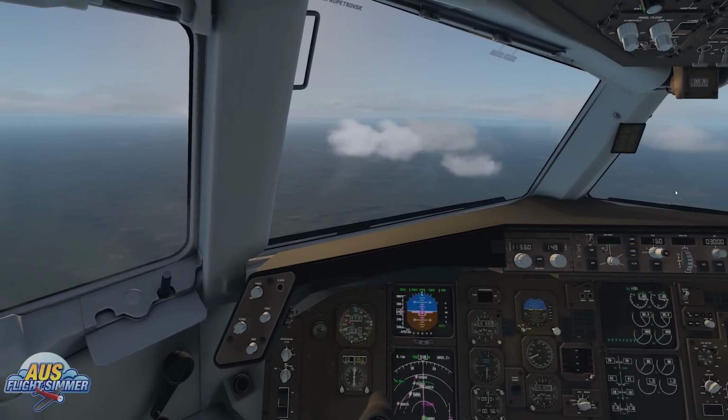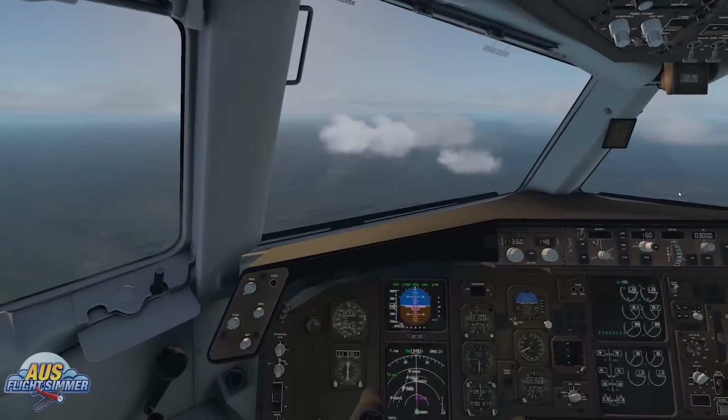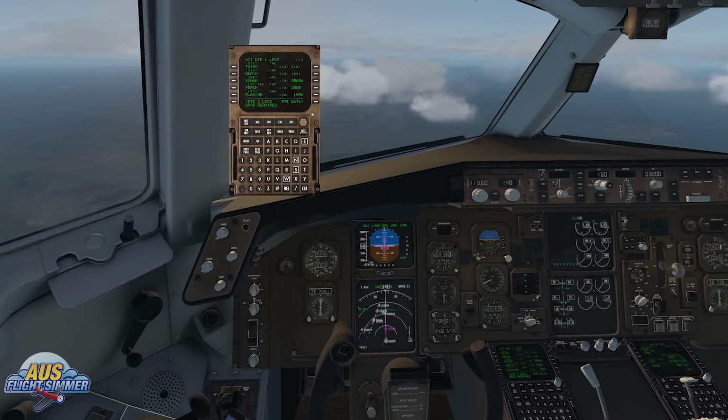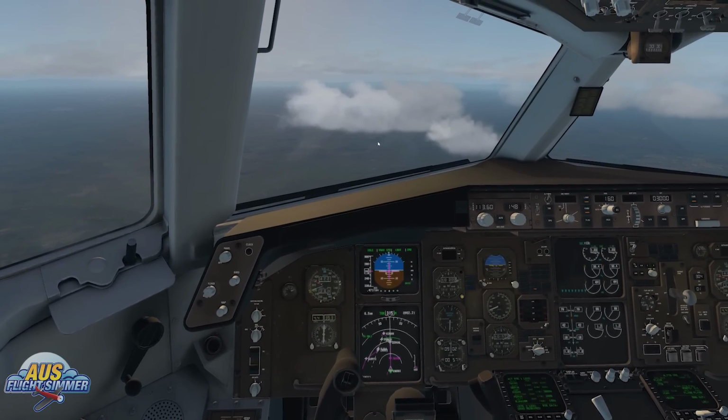So I just popped on the lights just before we pass through 10,000. Normally I wait until just before, but we don't have much to do as we're descending in, so just keeping an eye out for traffic. And we have to set our altitude, just set for 3,000. So I've had a look at the map.